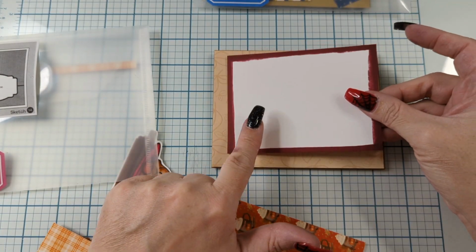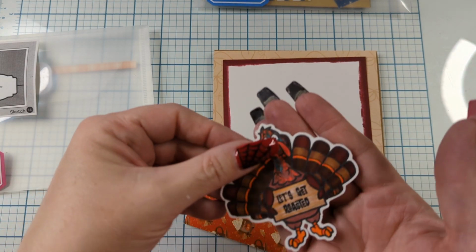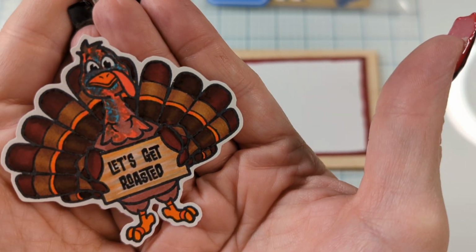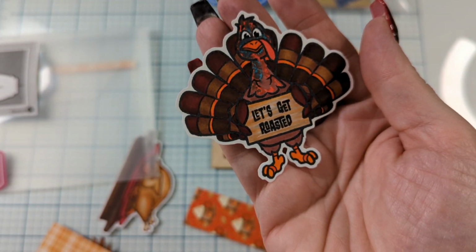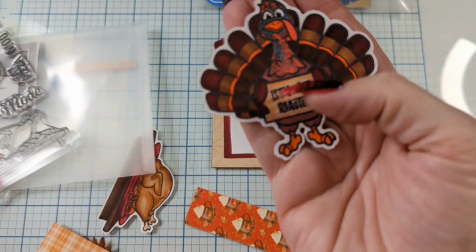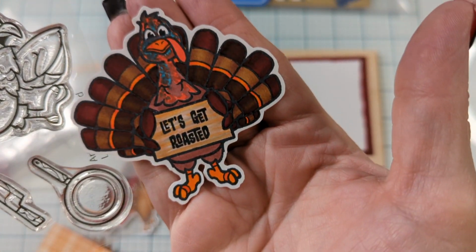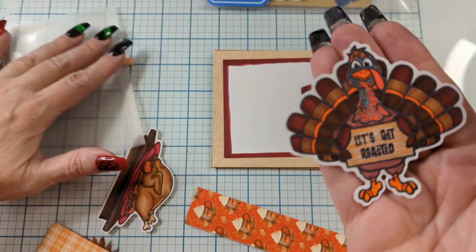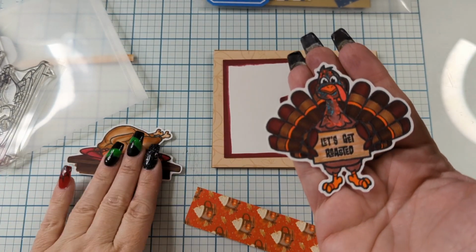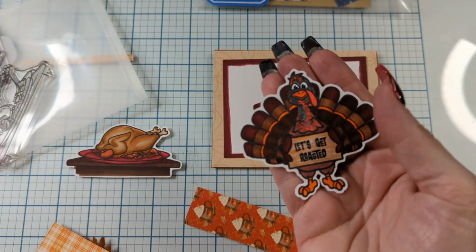Now, it calls for another layer, but I wanted it to match my turkey. Look at him. Isn't he adorable? Oh my gosh. So I used the turkey off of Feast Mode, but the saying I pulled off of the other one, the Let's Get Roasted. And you'll see why, because we roasted that turkey. And that's going to go on the inside of the card. So it's going to be Let's Get Roasted, and there it is.